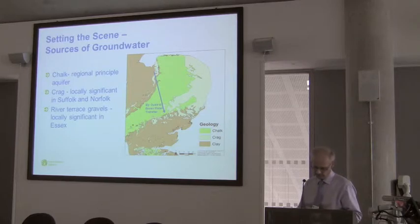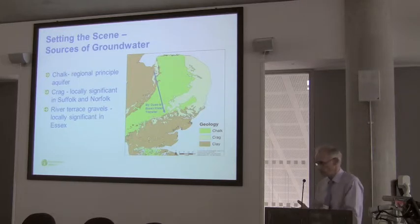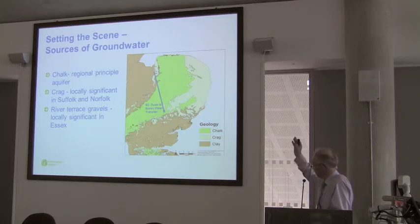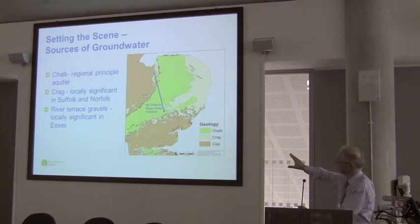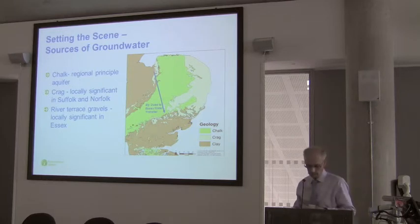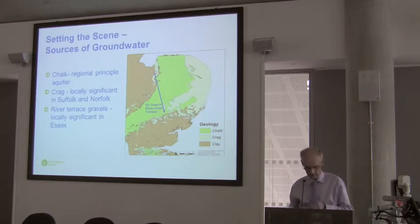are very limited. We are blessed, however, with one asset that makes it a very habitable part of the country, and that is the groundwater aquifers where water is stored. And we have three main aquifers: Chalk, which is the green bit there, which is close to the surface in the west, but dips underneath the yellow and the brown as it moves towards the sea, which is a major aquifer for us. Locally important is the Red Crag in Norfolk and Suffolk, but is on the east coast there, as you can see.